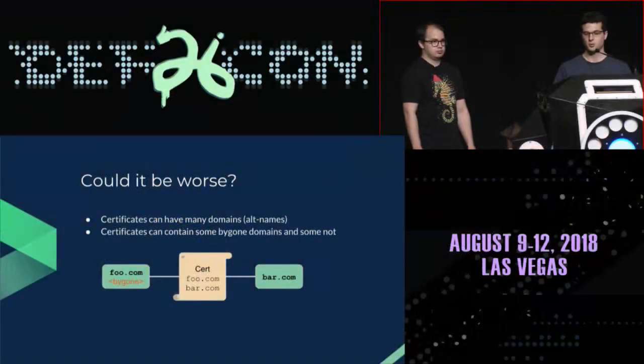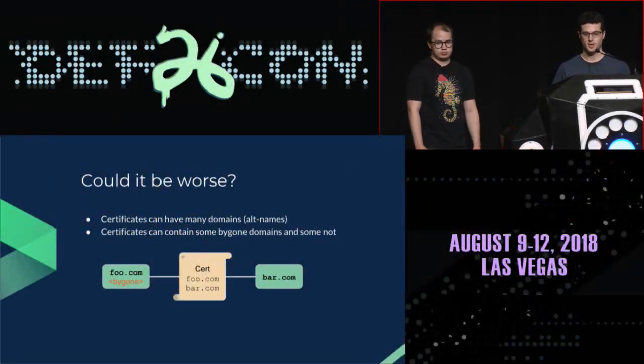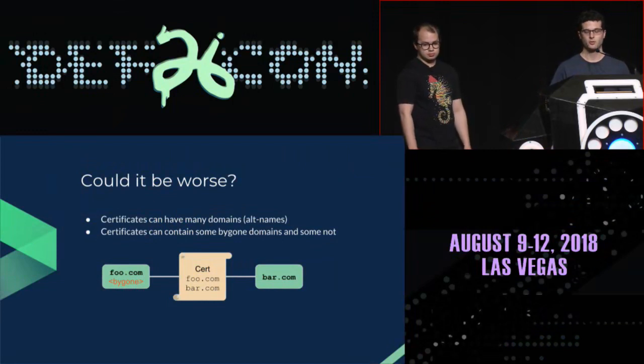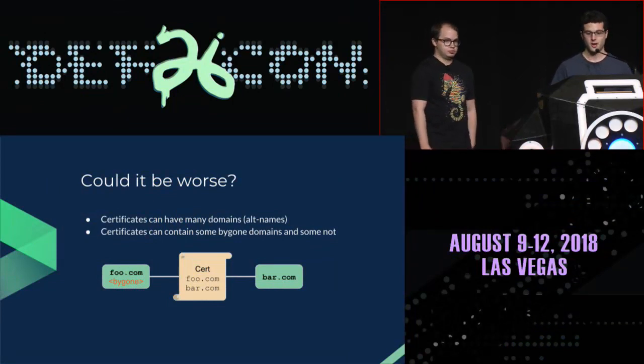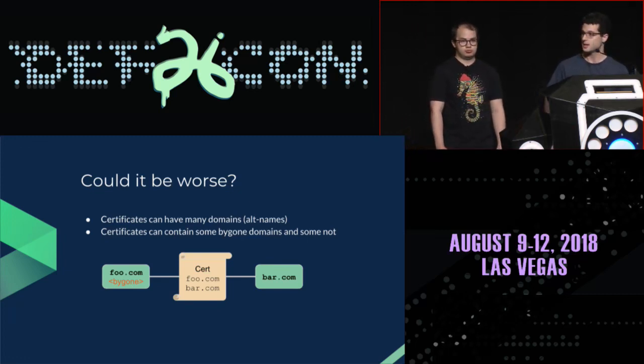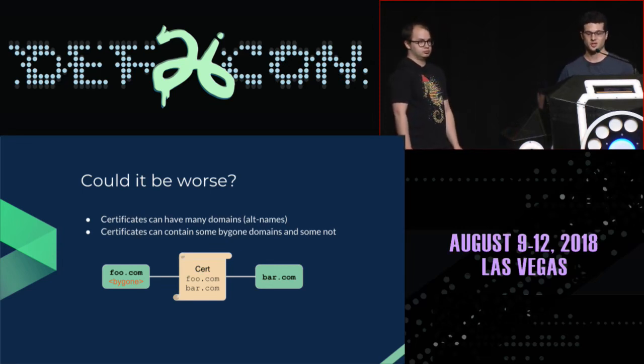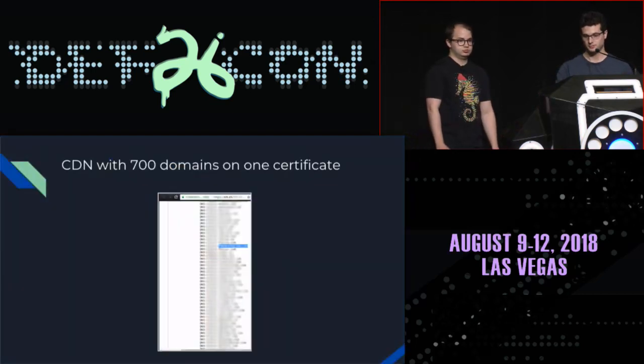So could this be any worse? As many of you might know, a certificate can be valid for multiple domain names. In this case, we have a certificate for both foo.com and bar.com. And a certificate can be good for domain names where some may have changed ownership and some may not have. In this example, bar.com has always had the same owner, and foo.com may have changed owners one or more times during the existence of this certificate.